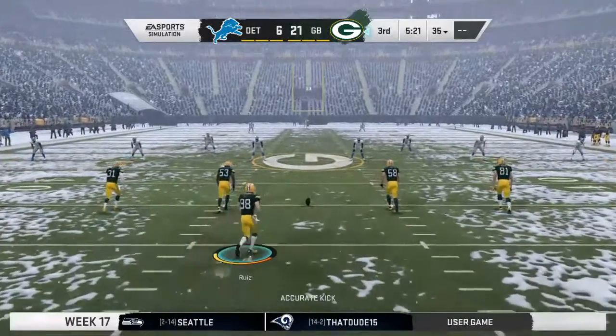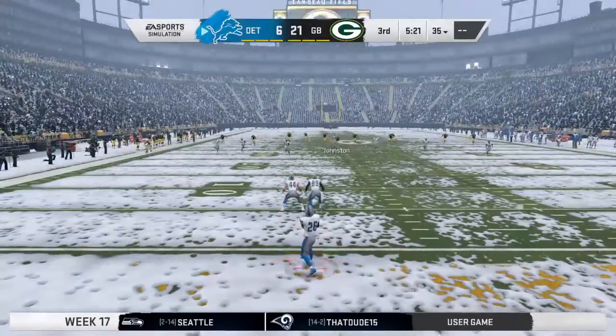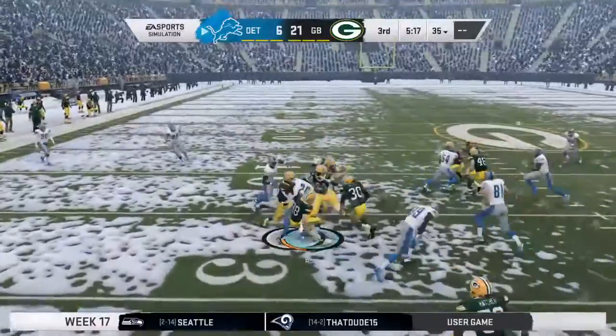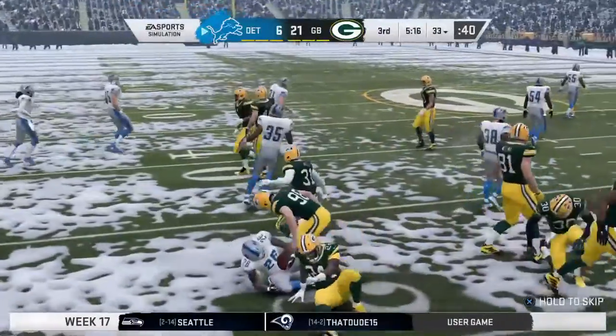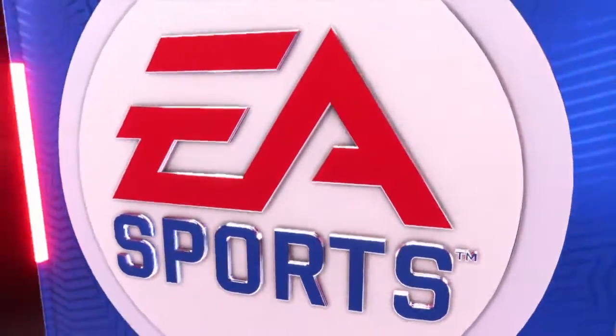Out is the kickoff unit as they run up and send this one away. Fielded about a yard deep. And a good effort on the return there. Gets them across the 30 to the 33-yard line.